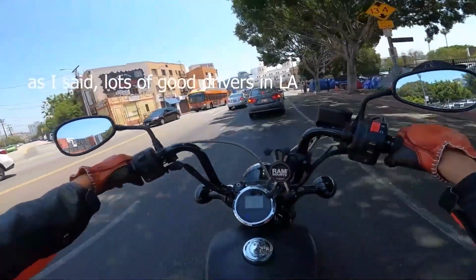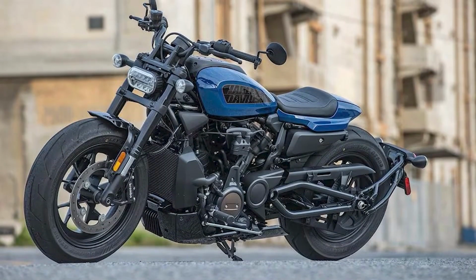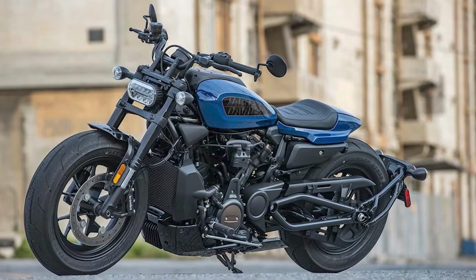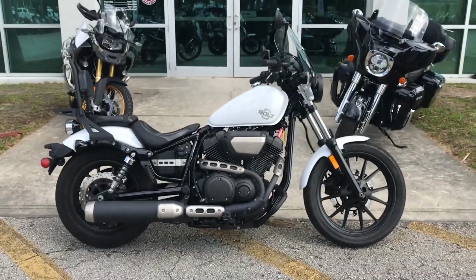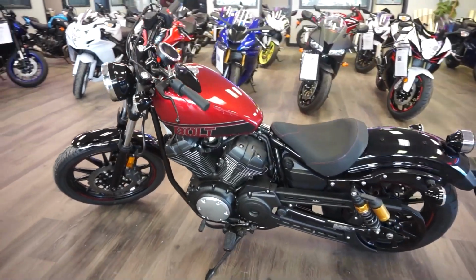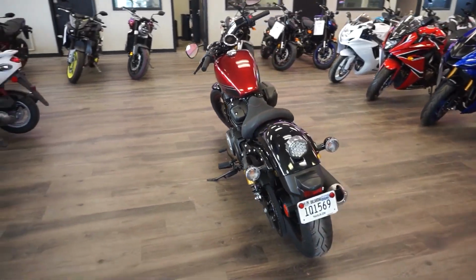Finally, the resale value is a major deterrent. Unlike Harley-Davidsons, which tend to hold their value well and have thriving aftermarket communities, the Bolt depreciates quickly. Many owners find it difficult to recoup their costs when it is time to upgrade. Combined with limited customization options and a smaller rider community, the Bolt lacks the staying power that cruiser buyers expect.